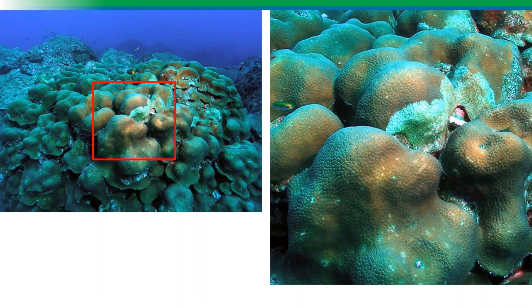Next slide. We've got another species of the genus Orbicella. This is Orbicella annularis, a colony that's on a reef crest on the left. The red box indicates where the view on the right comes from. The individual polyps are nearly uniform in size and shape, and you can see the lobes of the different groupings of polyps on this one colony, and that's where the common name is derived.